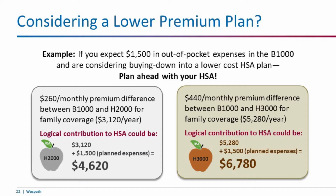In the other example that they provided on a $400 a month difference between the B1000 and the H3000, we're talking $5,200 a year. Consider the fact that, yeah, you know you were going to pay $1,500 out of pocket, but why pay $5,200 to get the $1,500 out-of-pocket plan? You can own the money, and it goes with you.